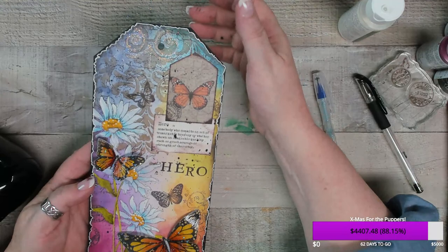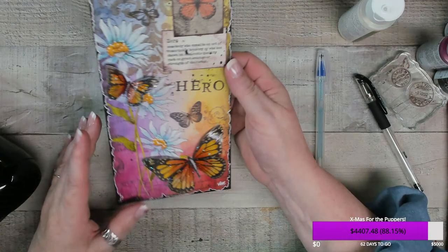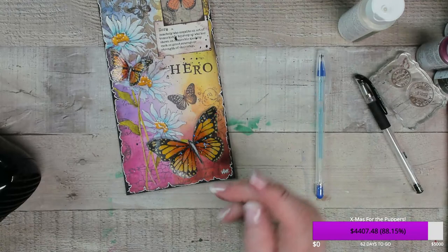Now, to finish this, I would just add a piece of lace or cording or even just a small piece of ribbon at the top. Maybe hang a charm or something from it. Maybe a little butterfly. And then I would keep that in my studio for inspiration. It would look great in a journal page. There you go.